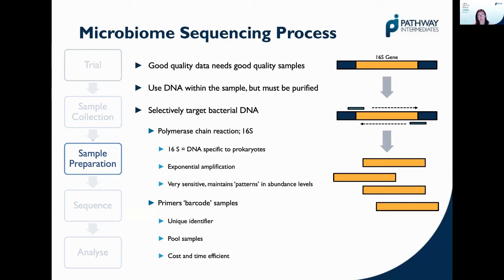That's quite important because when you get your DNA sample, you've taken it from another animal, from a chicken. So you're going to have a lot of chicken DNA in there as well. By selectively targeting the bacterial DNA, we know that we're looking at the microbiome specifically and not contaminating DNA.